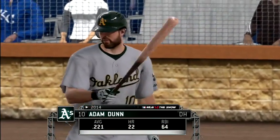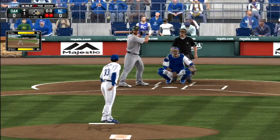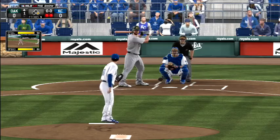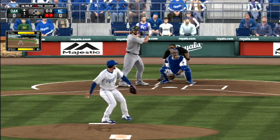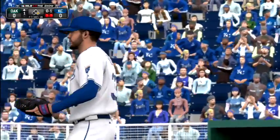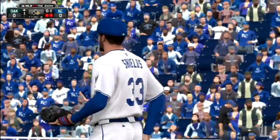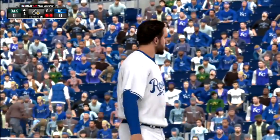Adam Dunn will stand in for the first time now, and he does so with 22 home runs on the ledger so far. And the 34-year-old veteran looks at a called strike. It's 0-1. Well, this pitching staff has done a pretty darn good job against him in this series.